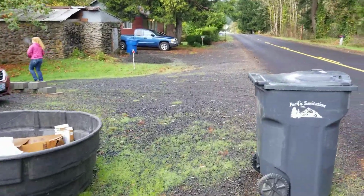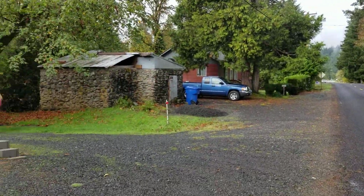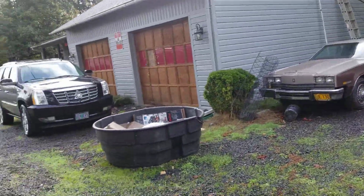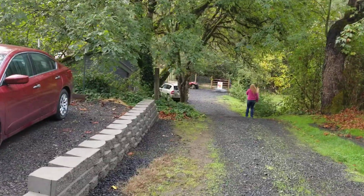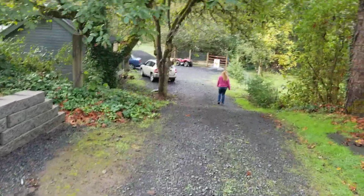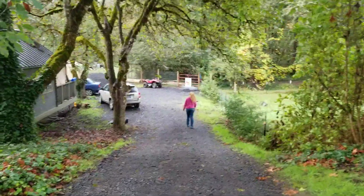All right, let's take a little walk here. We filled this in with gravel for extra parking because there's never enough parking here. I built this wall over the summer. Yeah, I kind of like it. And then the tiny home is still here.